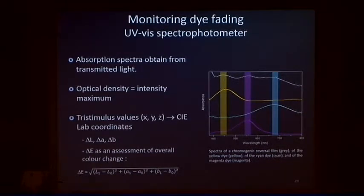So additionally to this spectrum, we can convert it into 3 stimulus values and then convert them into CIELAB coordinates. That is basically a measure of the color based on the perception of our eyes. So we can access those coordinates individually or as an assessment of the overall color change.